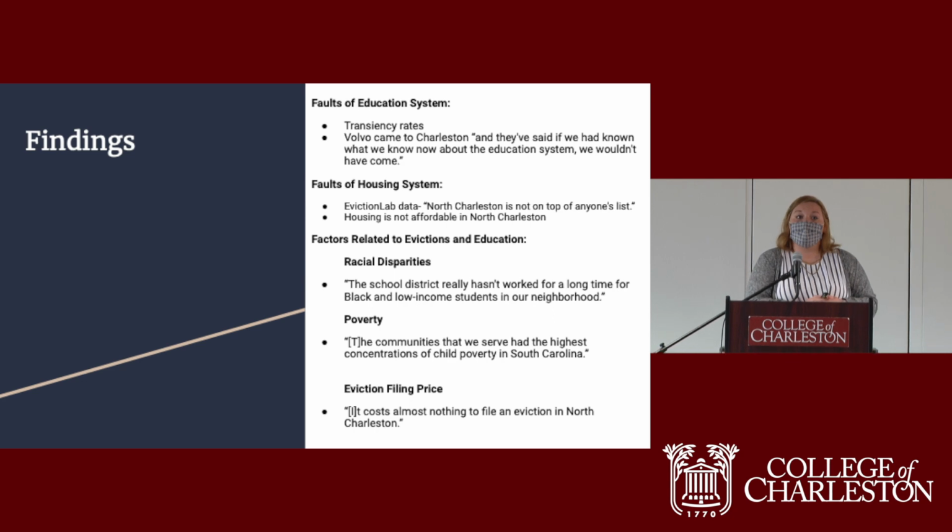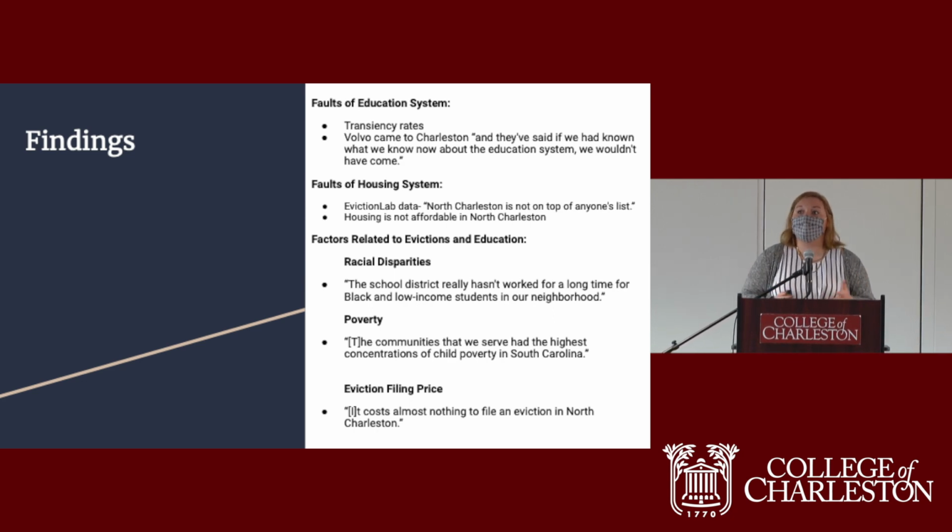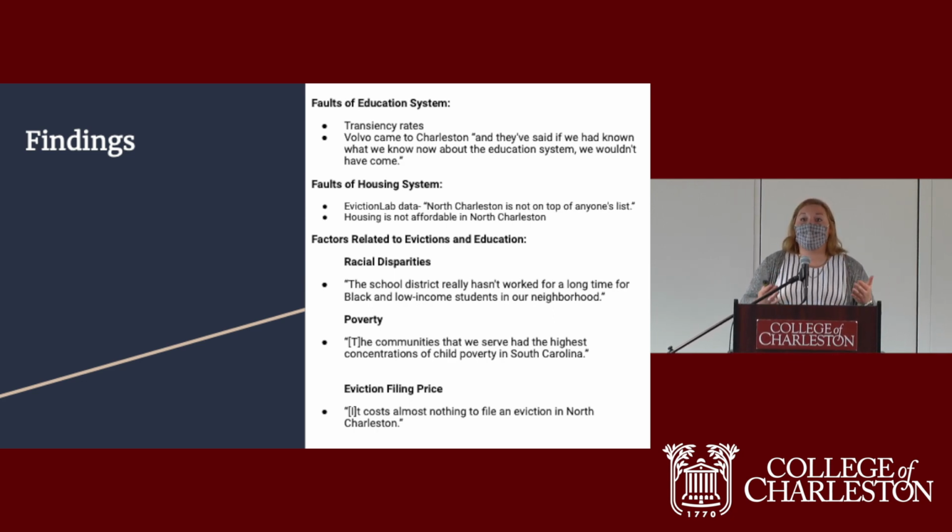Also, poverty levels play a big role as well. One of the leaders stated that the communities that we serve had the highest concentration of child poverty in South Carolina. So we see that that's important, as we also see the 19.17 poverty level.